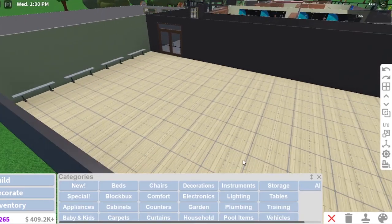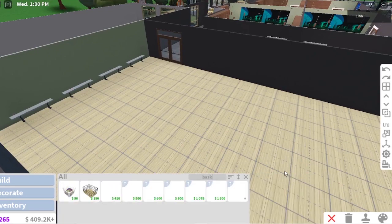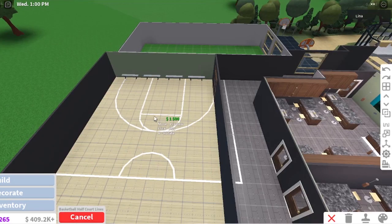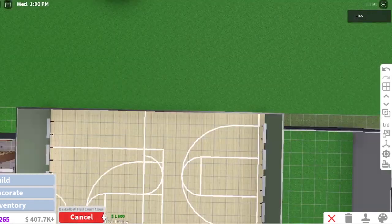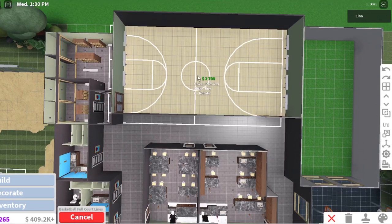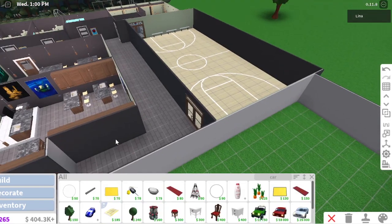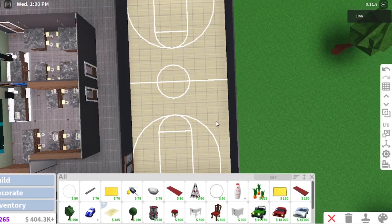Okay, so I was thinking of having the basketball nets, the pre-made basketball courts, but I don't think they will fit. So that's a problem. We could, I guess, have this go through and hide it somehow, because I don't want to spend the time and make my own court. Okay, this is good enough. We actually were able to hide it. It looks a little shifted, but that's okay.